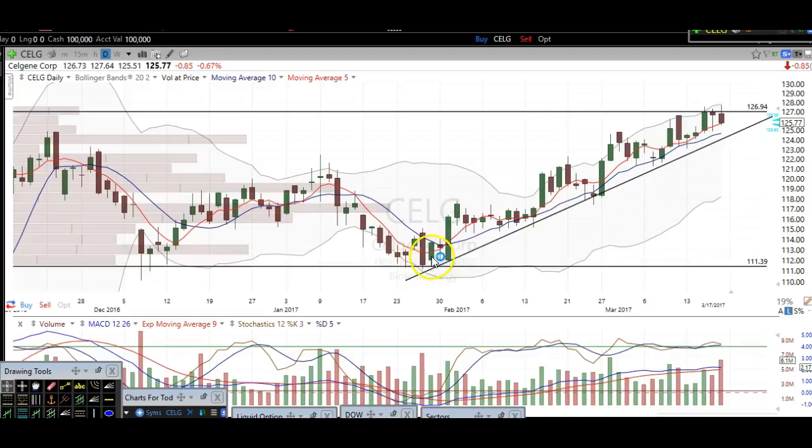You can see it's a very nice trend line. Look at how many bounces we've gotten off of this trend line. Very nice, and it's part of a little channel here that you can draw as well. So nice action and some nice easy levels to play with here on CELG.